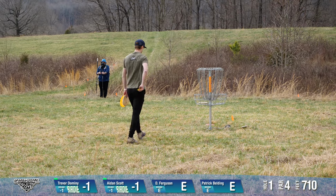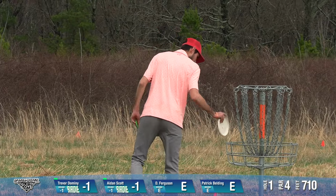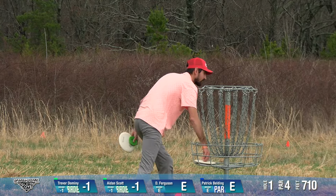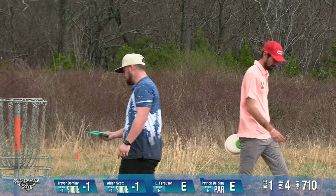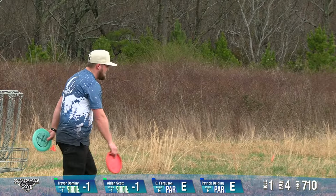Trevor and Aidan play a lot together. They push each other during practice all the time. It's nice to start out a tournament on the same card. And with a birdie. All right, two birdies and two pars.